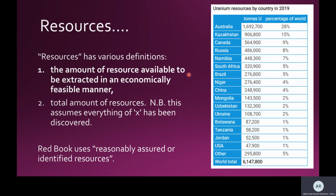But you find the other definitions being used, and the Red Book talks about reasonably assured or identified resources. So it doesn't necessarily use this economy-based definition. And you can also talk about the total amount of resource, but this then assumes that everything's been discovered on planet Earth. So number two is possibly not the best definition.